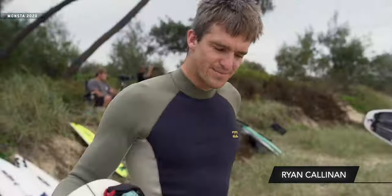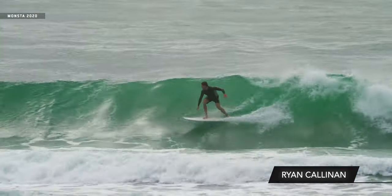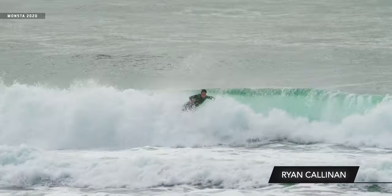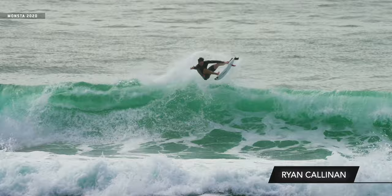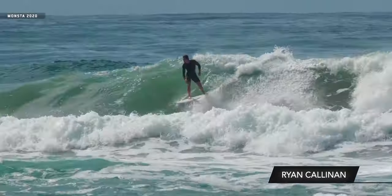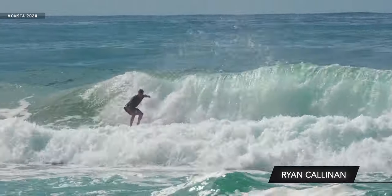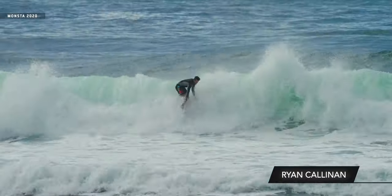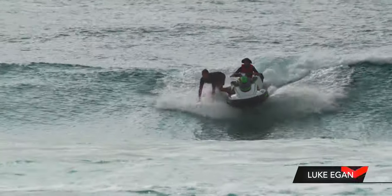It's a 5'11 Monster. I have been working with Jace a little bit on it, but I'm trying to just get a bit more volume and speed out of the 5'11, so I've got a bit more options on the face and a bit more speed to start with. It seems to be working really well, but still experimenting, but I'm loving it.